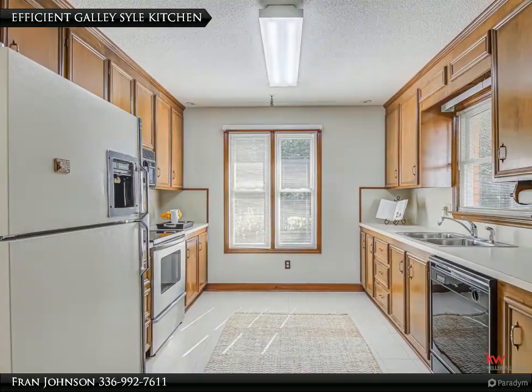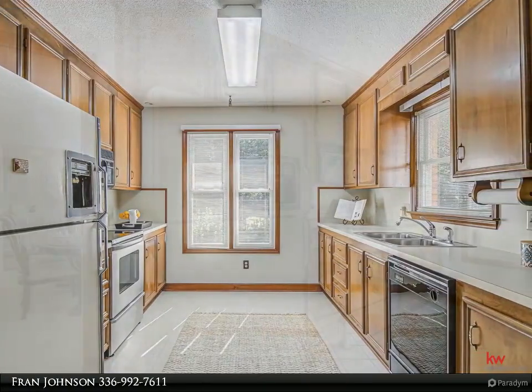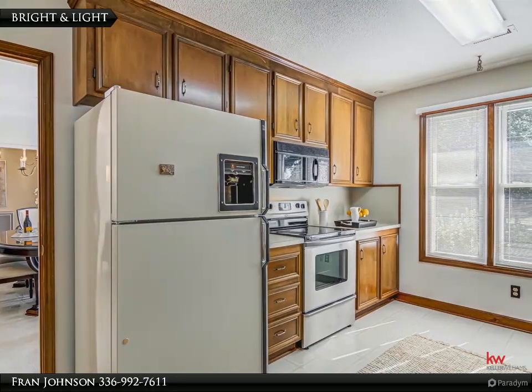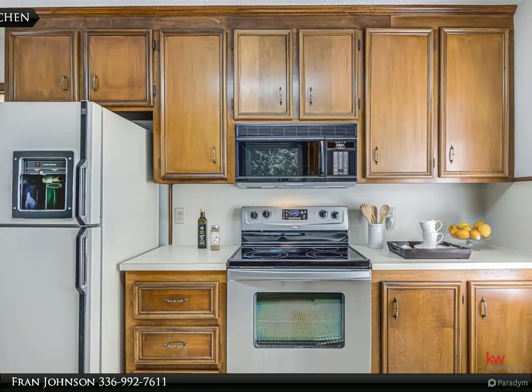Need a place to store that RV? You've got it in the 3-bay detached garage equipped with a propane gas heater and a workshop too. And there is a 2-car attached side-load garage as well with an extra 22-foot 4-inch by 5-foot room loaded with built-in shelves.